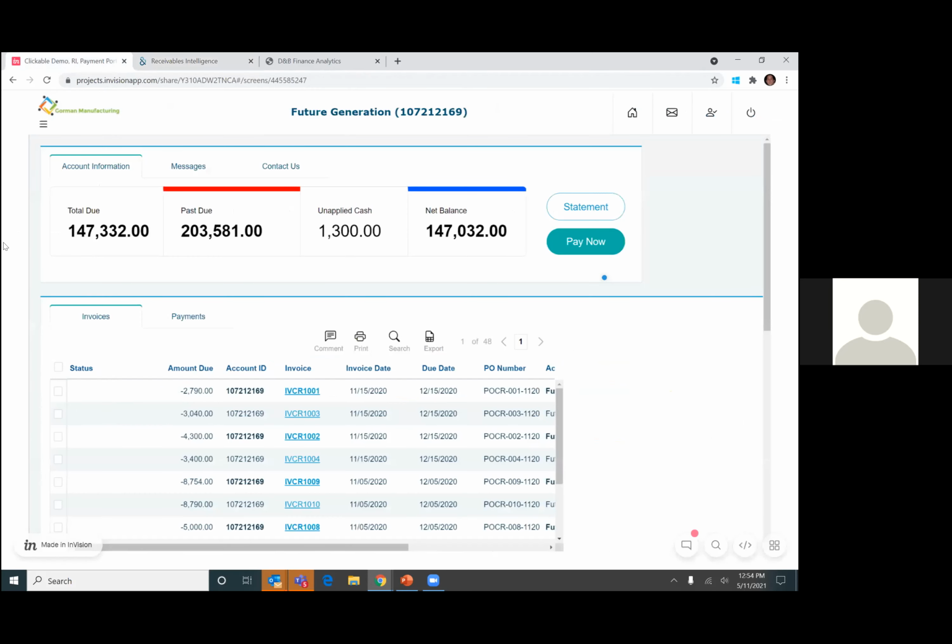The last thing I'm going to share is just an example, so you have a visual reference when we're talking about portals. This is what we're referring to. In this example, once again, we use our classic D&B example company, Gourmet Manufacturing. So this is a Gourmet Manufacturing portal. When they send out an invoice, they include a link to the portal. Future Generation, as you see at the top here, is the customer. They have their own portal account.